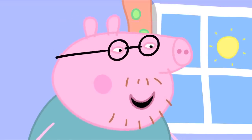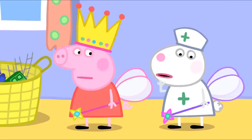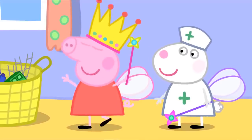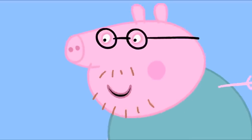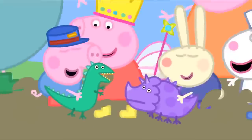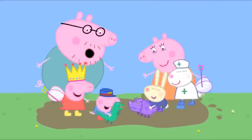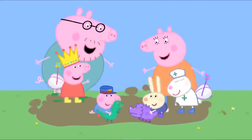But after it's been raining in the garden, what do you normally find? Muddy puddles! And what are muddy puddles for? Jumping up and down in! Everyone loves jumping up and down in muddy puddles, whether they are big girls or little boys.